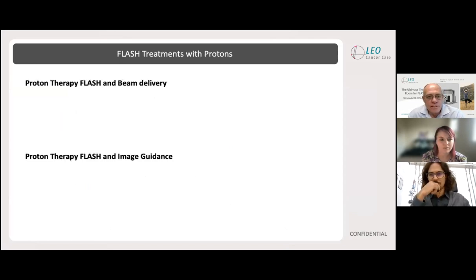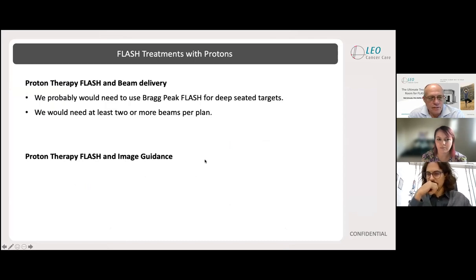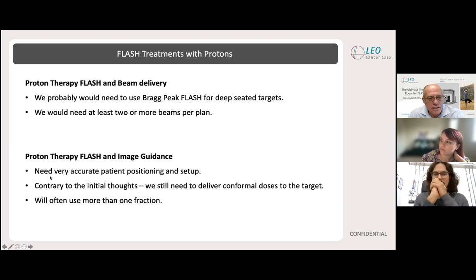So let's start with this slide and ask, what do we know in terms of proton therapy, flash, and beam delivery? And what about proton therapy flash and image guidance? These are the key points that we would probably need to do proton therapy flash using the Bragg peak. A lot of people talk about transmission flash at the moment. My opinion is that we would probably be using the Bragg peak to stop the beam, to reduce the dose on the other side of the target. And we would probably not be able to treat with just a single beam, so really multiple beams.